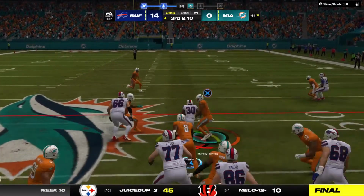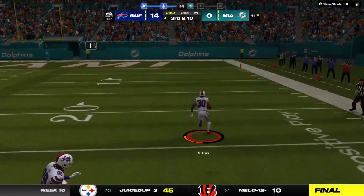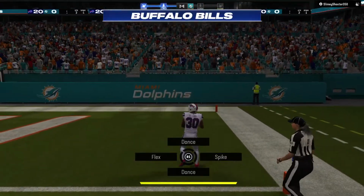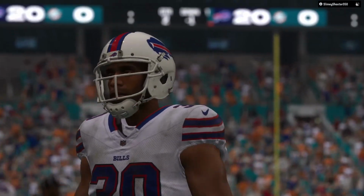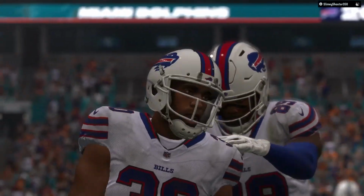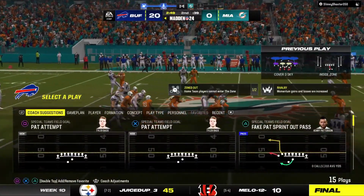From the gun, he'll hand this off. Evades the tackler, and now some space. And all the way home for a Bills touchdown. A great play there. Hitting double digits with his 10th rushing touchdown on the year. And the Bills have moved out in front by 3 touchdowns.